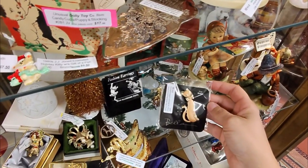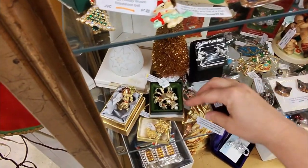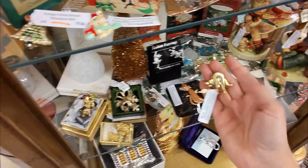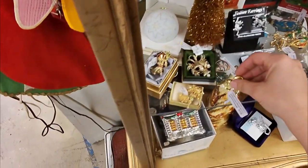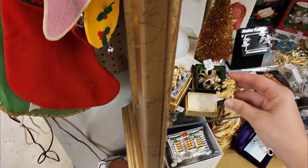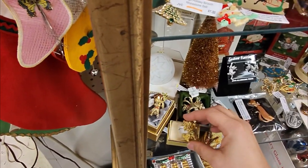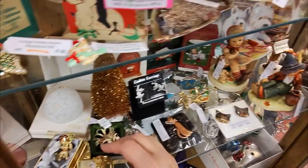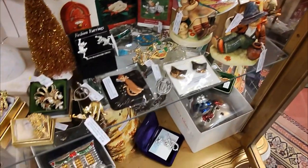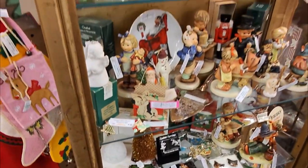I don't remember off the top of my head, but all the brooches in here were very reasonable, right around $10 to $12. And there was some more cats. That one had its back arched chasing a mouse. I thought that was cute. And then there were some puppy ones in there too. So I looked those over, but I had already picked out a bunch. I have a whole lot of jewelry right now, so I'll save them. Maybe if they're there next time I go, I might pick them up.